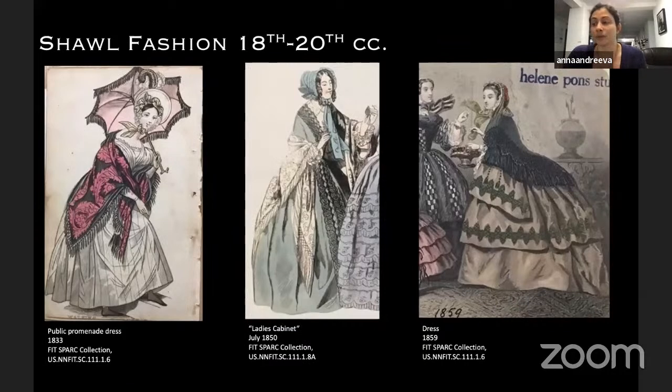Spanish influence on European fashion diminished by the 17th century, and France took the lead, which continued well into the 20th. In Europe, the shawl became a significant accessory at the end of the 18th century. Mostly the shawls were rectangular, at least in the beginning, later shifting to a square shape. And here you have a whole lineup from the 30s into the late 50s.